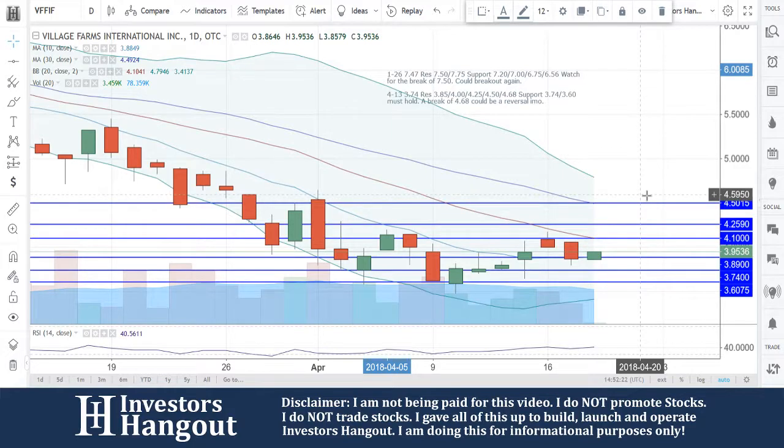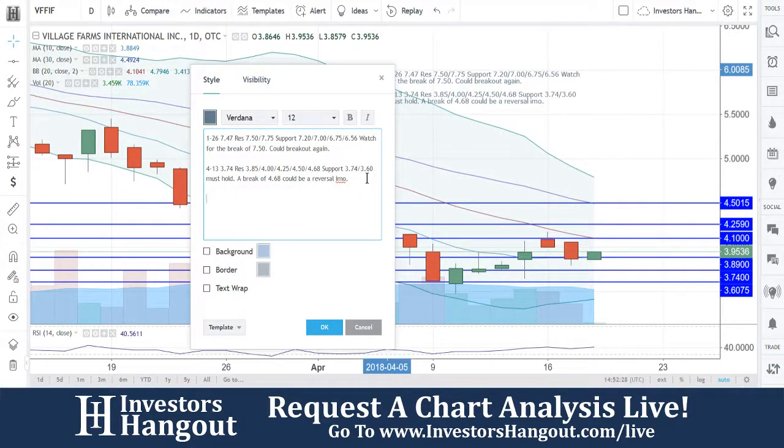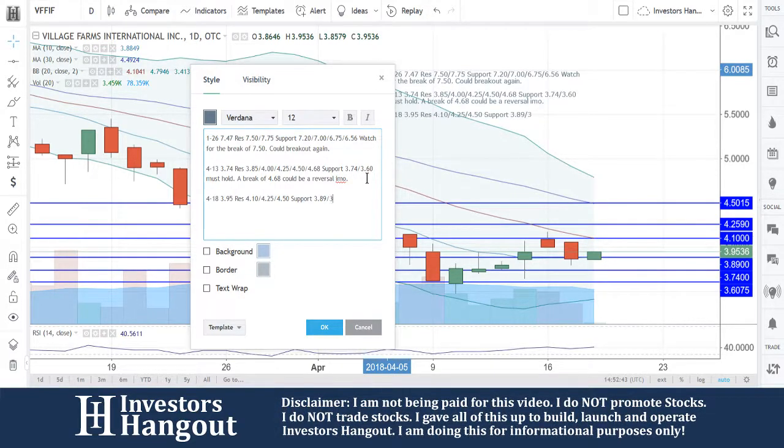Watch that buying pressure. You guys break 4.10, 4.10 would be the next level, and then 4.50 would confirm that reversal at this point. So we need to watch those levels moving forward. 4.18, and 3.95. Resistance at 4.10, 4.25, and 4.50. Support at 3.89, 3.74, and 3.60.